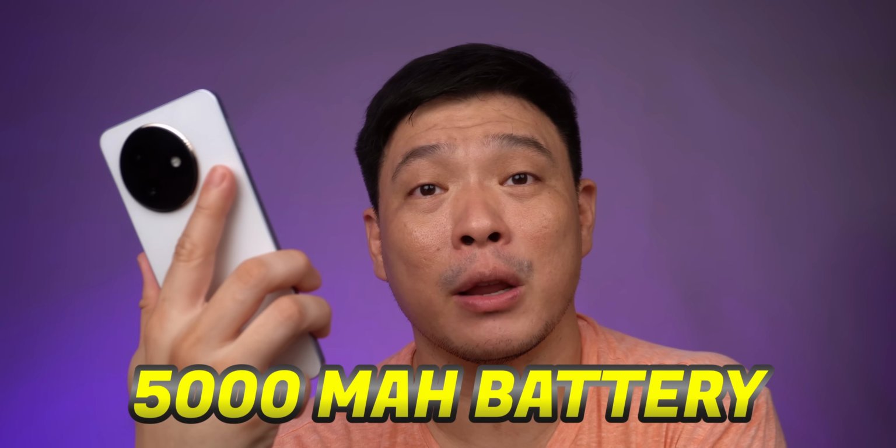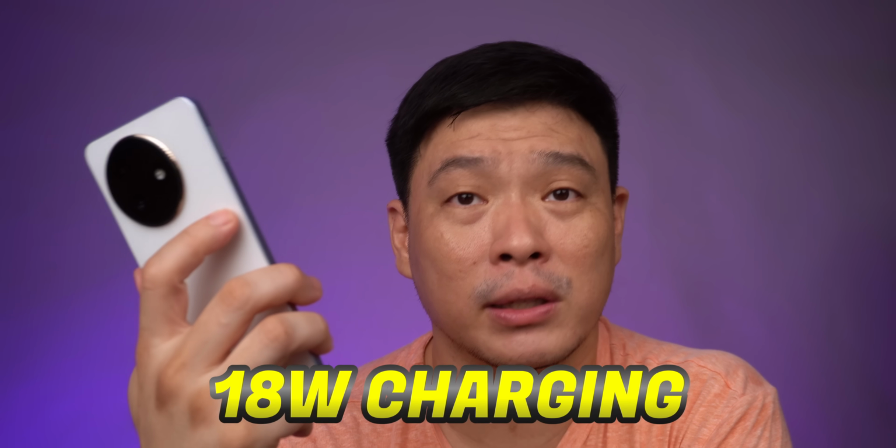Now, itong phone na ito has a 5,000 mAh of battery which can charge up to 18 watts. I wouldn't say that it's a fast charge kasi 18 watts is nowhere near fast charge. Now, charging from 0 to 100 takes you more than a little bit about 2 hours just to complete the full charging cycle, which is medyo matagal.